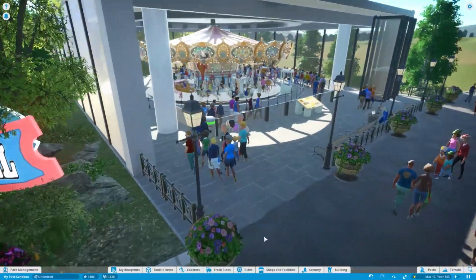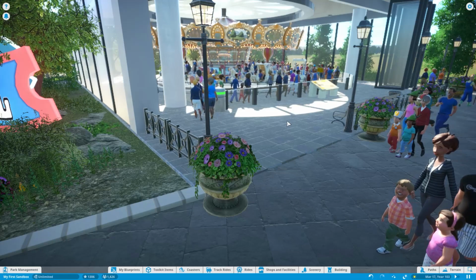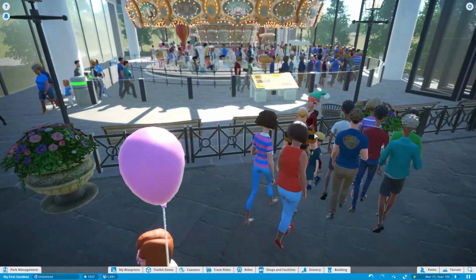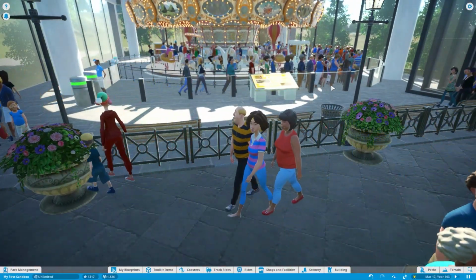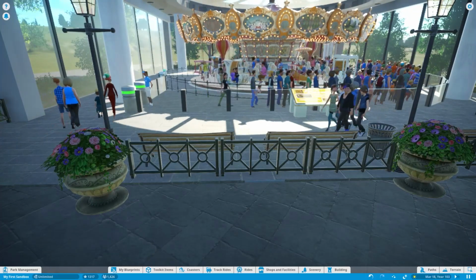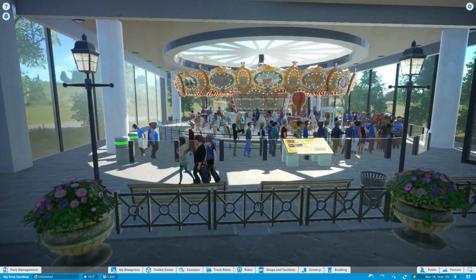So what we've done is we've created this stone slab for our guests to walk on, right? And out here we've got benches for mom and dad to sit on while the kiddies are riding. Oh my god, that's a lot of garbage. Y'all are some dirty people. But thank you for keeping the park clean. So we've got some benches here for mom and dad to sit on that we've put out here.